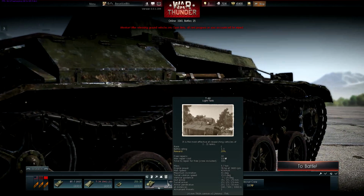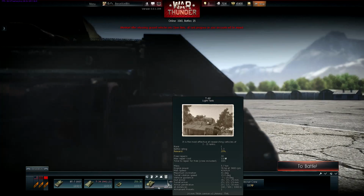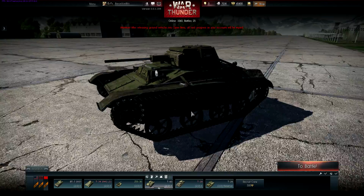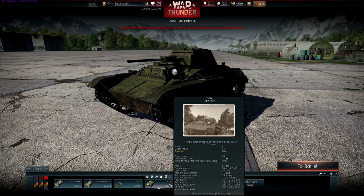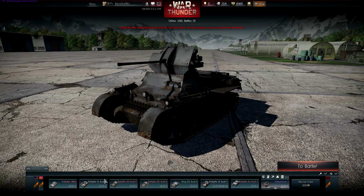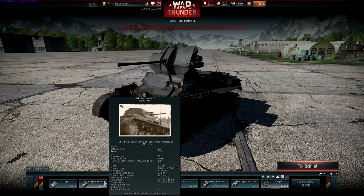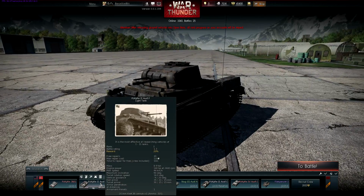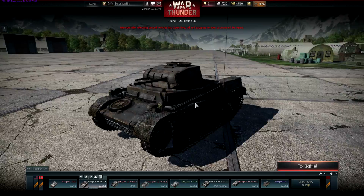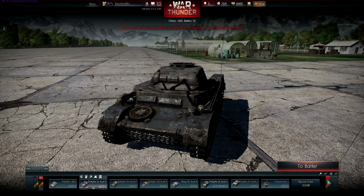Rough numbers right there. But the penetration power of that tank is relatively low. It's got really good frontal armor for a T-60. It's got 35 millimeters. Let's look at real quick the Panzer IIc or Panzer IIF. It has 35 millimeters of frontal armor, this Panzer IIF.